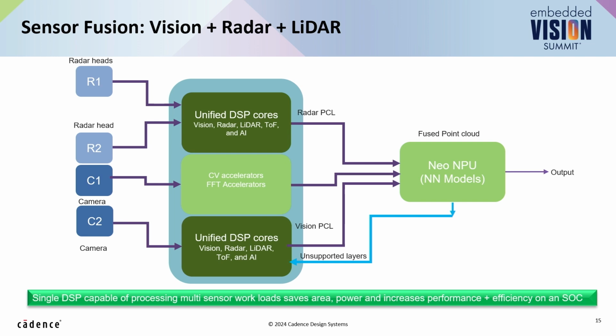A simple example of how this sensor fusion could be working with our new vision DSPs as well as our previous generation of products. So you have a radar heads feeding into our new vision cores. You have the CV processing on the camera heads, which are feeding into our CV DSPs or our previous generation of DSPs. The output of that can be combined either with early fusion or late fusion going into our NPU.